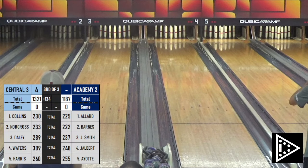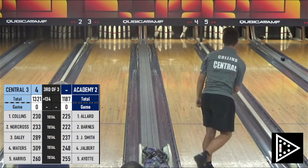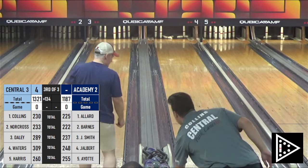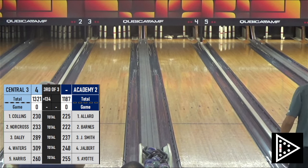And here, have a look at the totals as well. 309 for Justin Waters. Jimbo Ayotte tops on Academy 2 with 255. 289 for Daley, 260 for Harris.